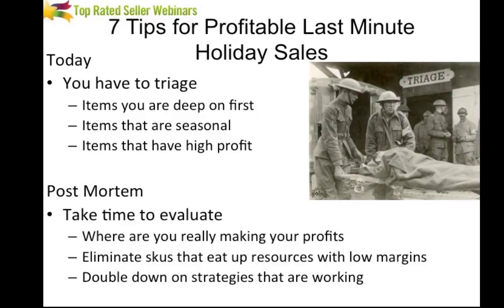So if you have a Tinkerbell tree topper, you want to get that sold now because there's not going to be a lot of people buying Tinkerbell tree toppers on December 26th. So those should take a priority.